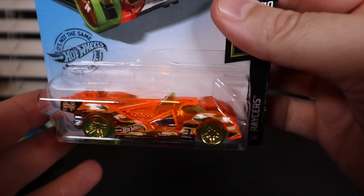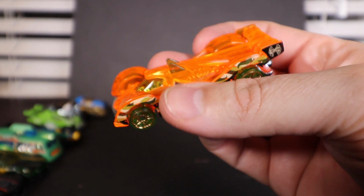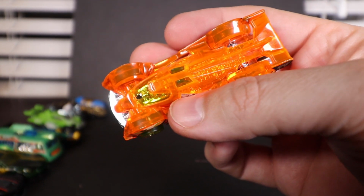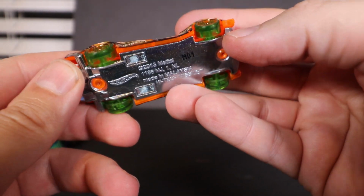Number 41. It's a high-tech missile. Part of the X-Racer series. And it's in a transparent orange. Metal base.